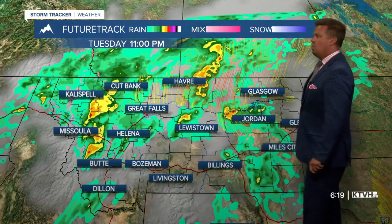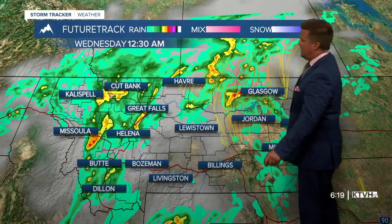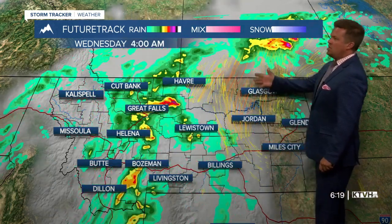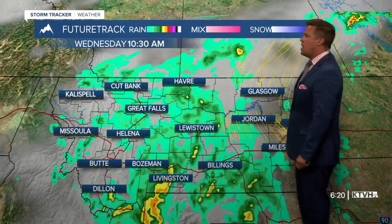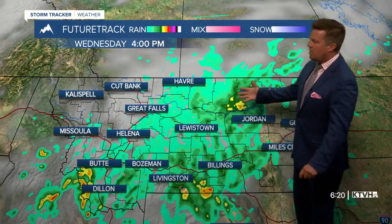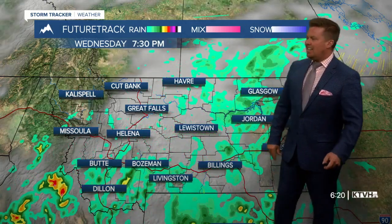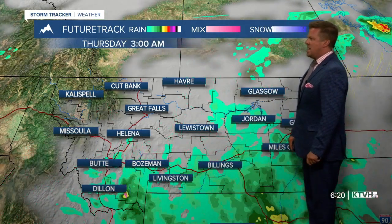This storm is a slow mover too. This is exactly what we need. It's not a one and done storm. It's going to be around here for a few days. Showers and thunderstorms, some heavy rain at times through the overnight into tomorrow. Tomorrow will be more of a gentle rain for some areas, maybe a little heavier up northeast Montana, but some drizzle, clouds, cool temperatures. Beautiful rainy day for tomorrow.